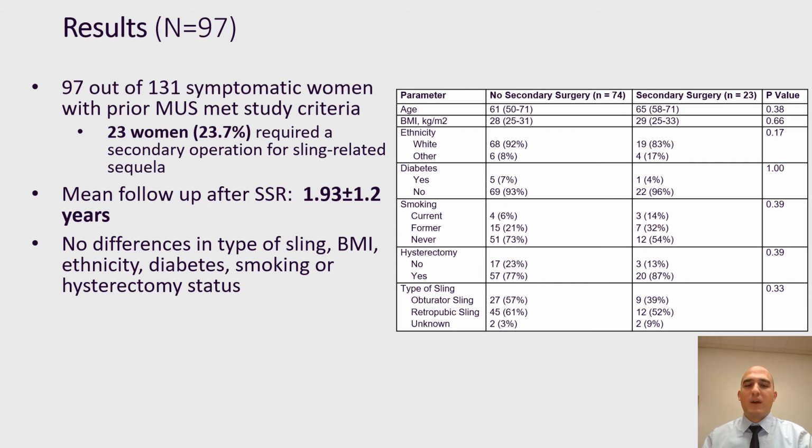The mean follow-up after suburethral sling release was 1.93 plus or minus 1.2 years. And as you can see on the table, there are no differences in type of sling, BMI, ethnicity, diabetes, smoking, or hysterectomy status between these two cohorts.